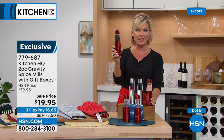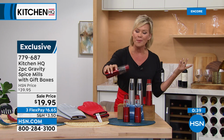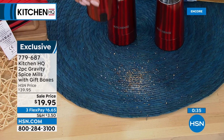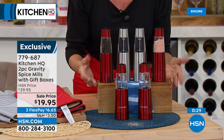And I love that you can see the glass. I love the way that these look, but the fact that you're not working a grinder. This does it automatically just by turning it upside down. You just put some batteries in there and away you go. We've got these in red. We also have them in the silver. These are also on sale. Half price on these.